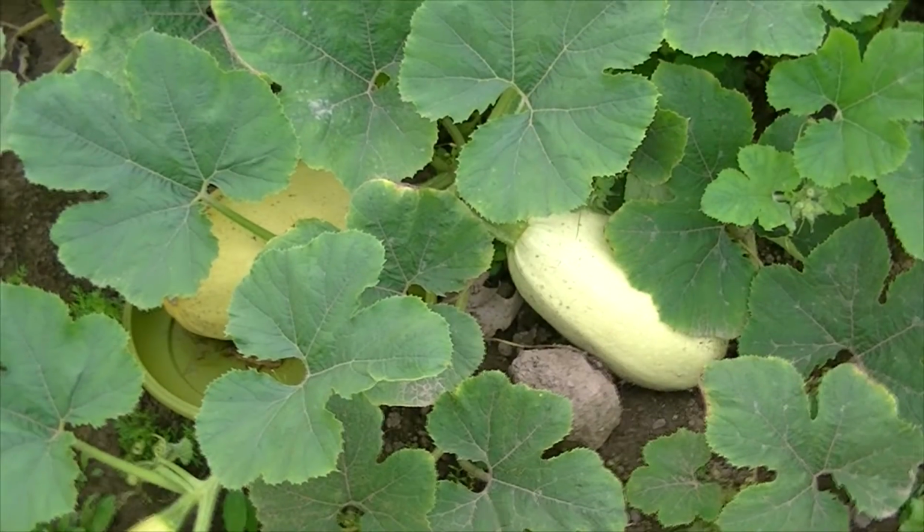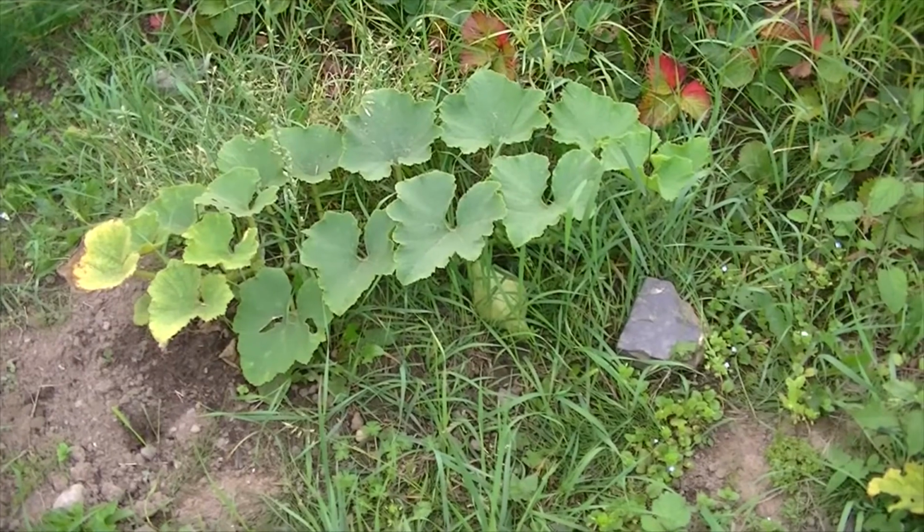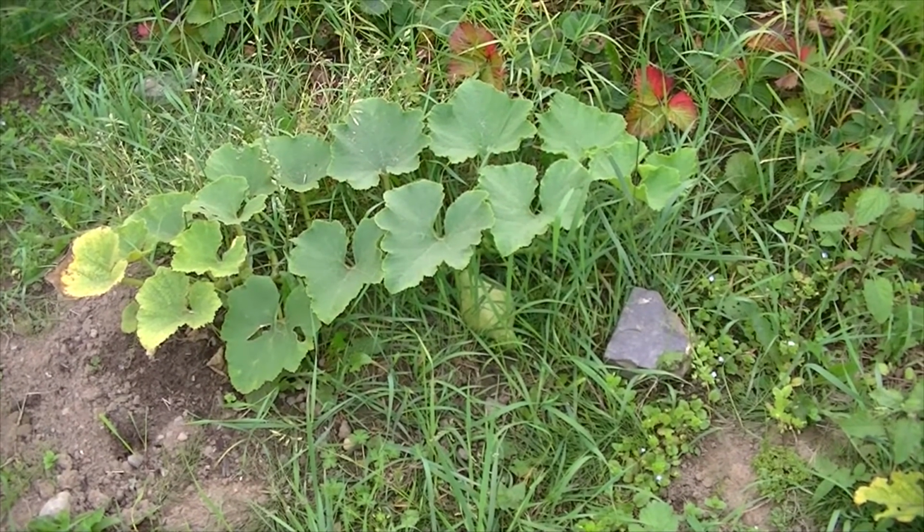The spaghetti squash is looking really good. I'm not sure how many you're meant to have on each plant. I've got 3 at the moment and they seem to be doing fine. There's one blue Hubbard pumpkin on there. There's another one to come and a couple of flowers, so we'll see how that does.